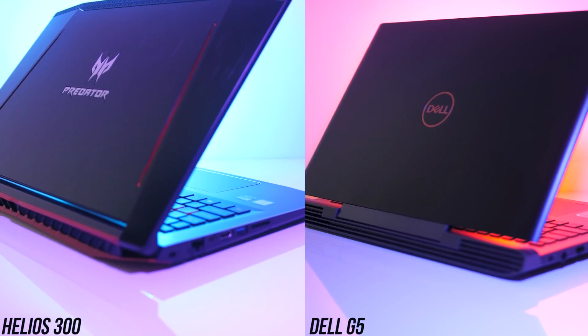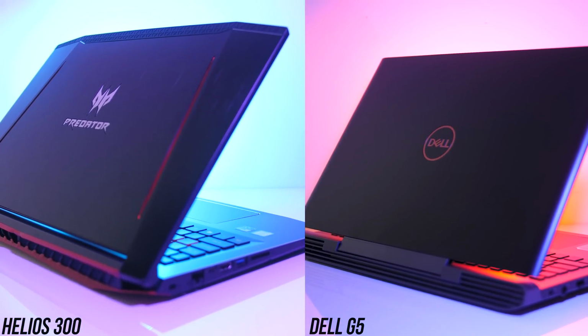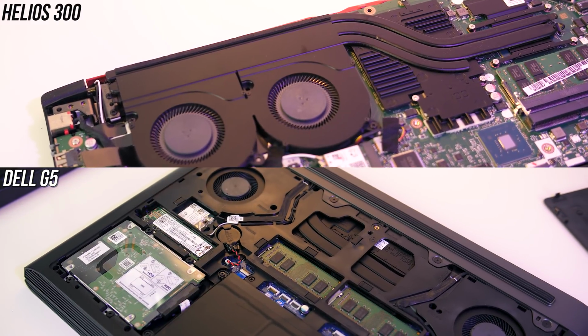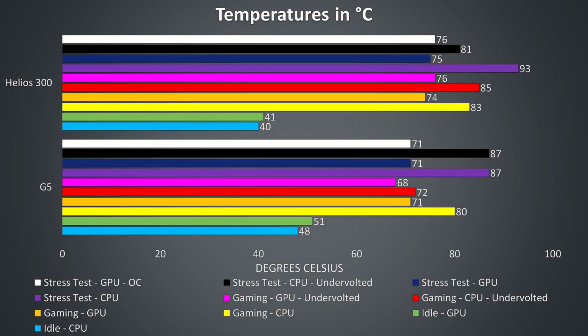Both laptops were tested with an ambient room temperature of 18 degrees Celsius. They were tested in winter, so expect warmer temperatures in a warmer environment. Both also have shared heat pipes, so a temperature change in either CPU or GPU will affect the other. Starting at the bottom of the graph, in the light blue and green bars, at idle the G5 was just a little warmer than the Helios on both the CPU and graphics. Moving up into the gaming tests, the Helios was just 3 degrees warmer on both the CPU and graphics, shown by the yellow and orange bars respectively.